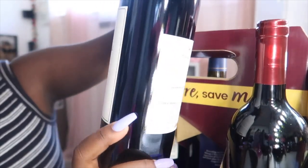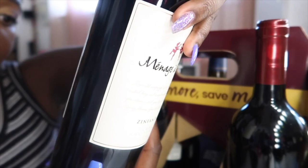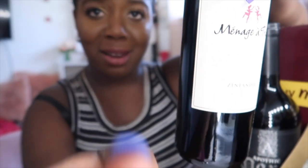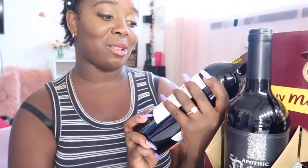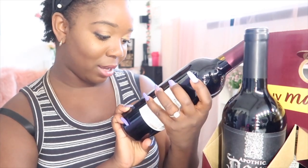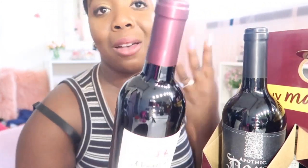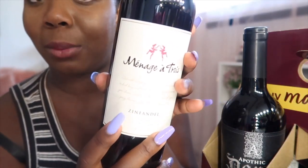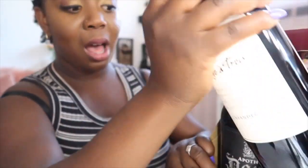No, this is the Zinfandel one. Oh my God. I never had this one before. Oh my God, I'm scared. You guys, I'm scared. This is the wrong one, and I'm worried. This is 13.5, but okay, so I have four new ones that I'm trying. I thought this was my go-to one that I always drink, the red one, but this is not. So that's gonna be kind of scary.